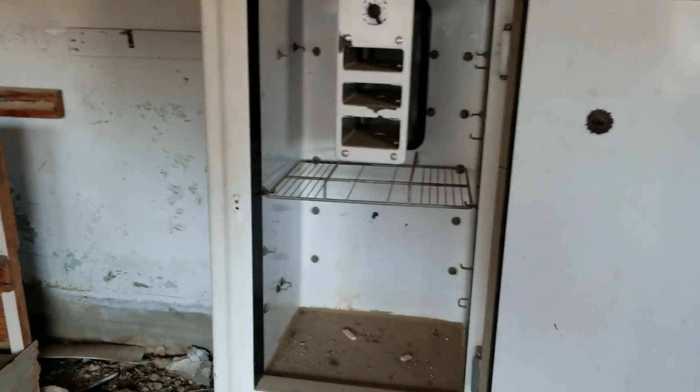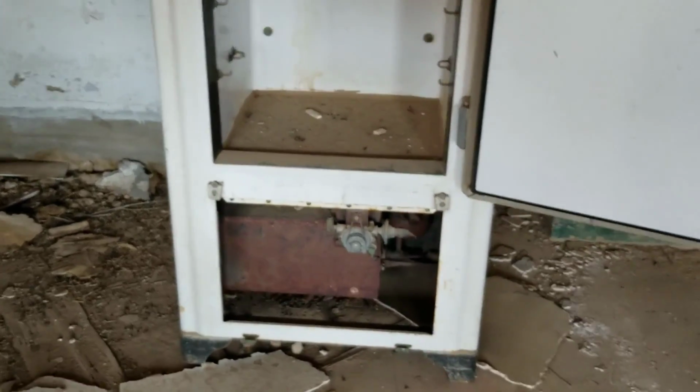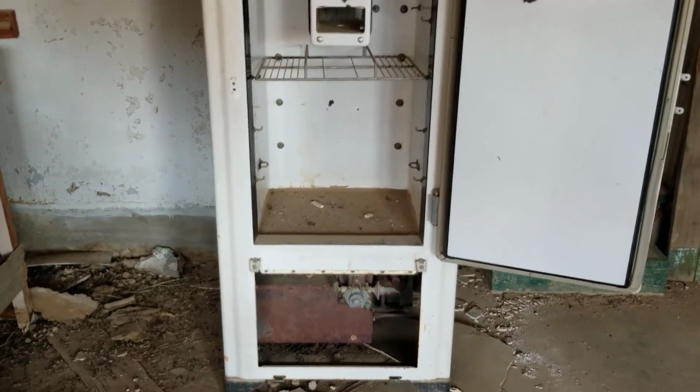Don't know what we have here. A little trough. Who knows? Let's see. Okay, so we come out, and we're looking at the refrigerator. It looks to me like it might be an electric refrigerator. Maybe you mechanics can tell me if this is electric or gas. I think it's electric.